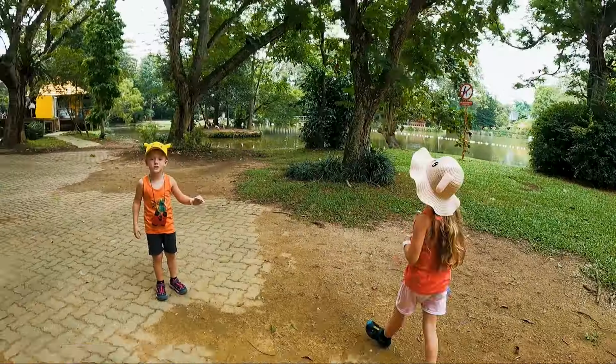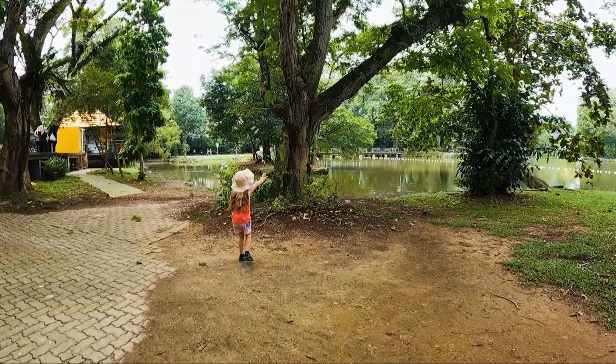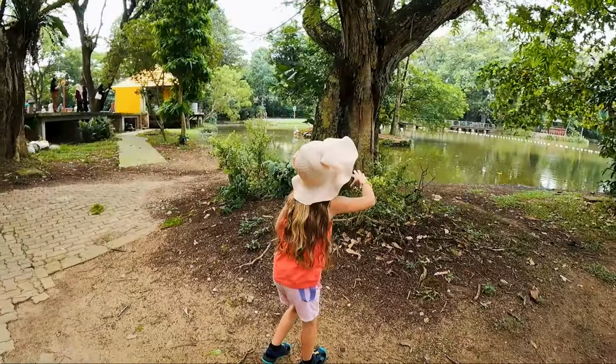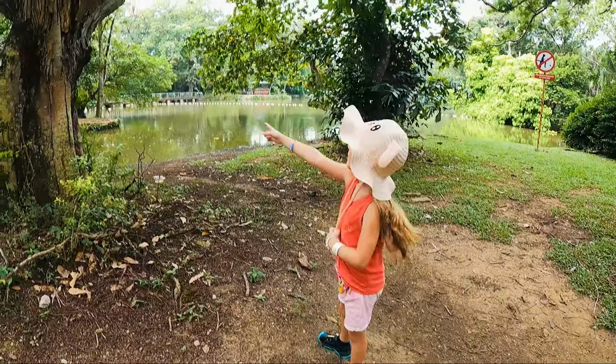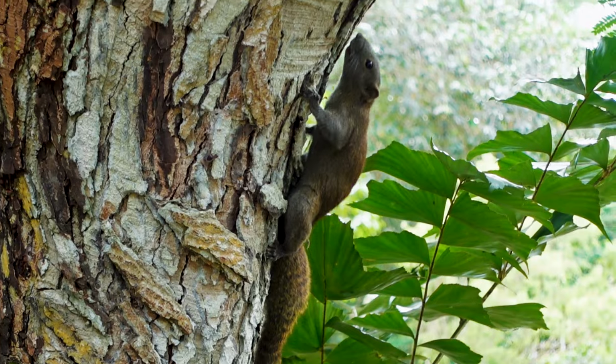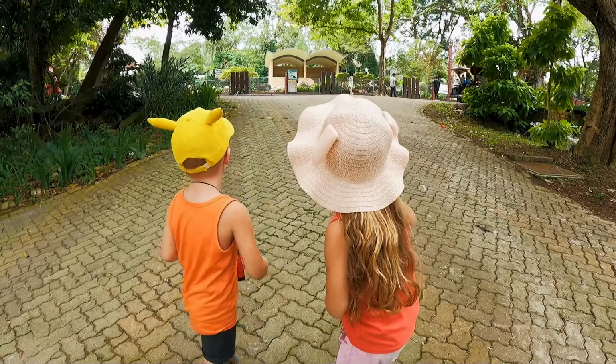Look, there's a squirrel. Guys, look, it's a mammal. Mammals are things that have hair on them. Look, guys, a mammal climbing up the tree. Look behind you. What is there? Guys, what is it, sis?